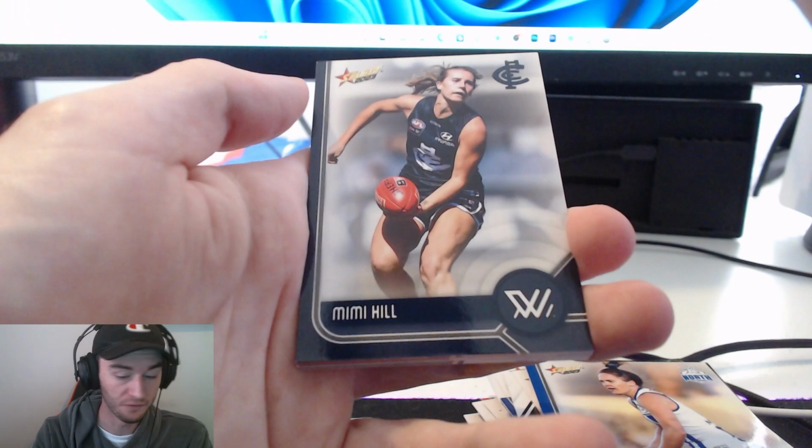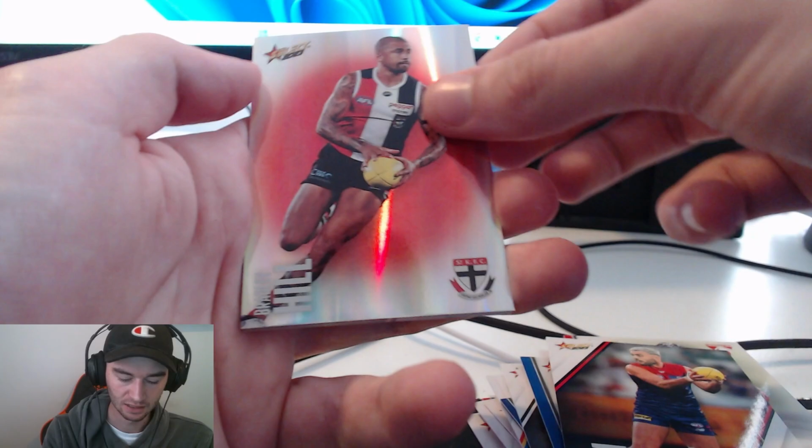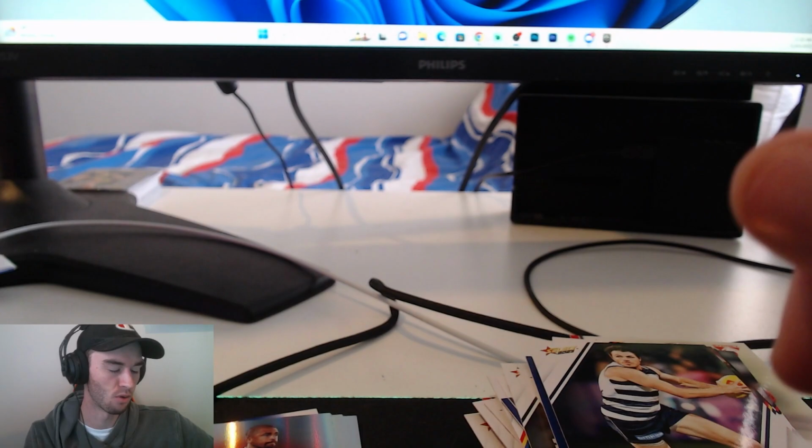We got Mimi Hill, Josh Dacos, Alicia Newman, Christian Salem, and it's another silver. Bradley Hill. Lots of silvers in this pack opening. I'm not too happy with that. I would like to see some better cards. I do have almost all the silvers. It's just 2 that I need, Chera and Kelly. So I'm hoping maybe at the very least we find some more new inserts, if we can't pull anything big. Because it would be a little disappointing.